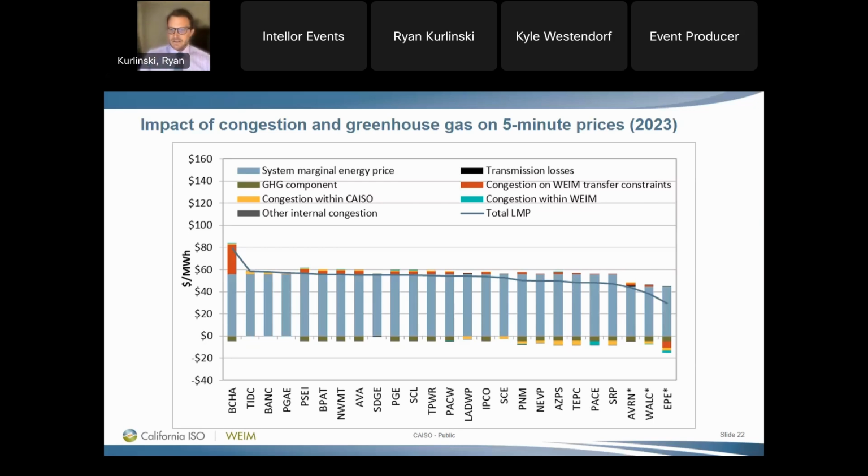But then I'd say the most significant takeaway I want people to take away from this chart, and we'll talk about it a little more in the next chart, is the red bars. That's the congestion from WM transfer constraints. In the 5-minute market, notice that the transfer congestion is from California, or from CAISO balancing area, on average, and into other balancing areas. So the transfer is generally from CAISO balancing areas. We see transfer congestion in the positive red bars, right? So it shows transfer congestion into Pacific Northwest areas, into Intermountain West areas, and even some transfer congestion on average into desert southwest areas. And again, that's from the 5-minute market.